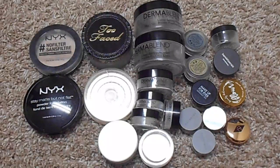For the value, Too Faced loose powder is $33, ColourPop loose powder is $9, NYX Stay Matte powder is $10, Dermablend translucent powder full size is $29, the NYX Hashtag No Filter is $12, Rimmel Stay Matte is $5, and then the minis for all of these powders. All of the powder minis, I just gave a value of $5. Again, that is like my basic deluxe size sample value. So in powders, I used up a total of $192, which is absolutely bonkers.